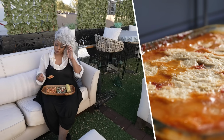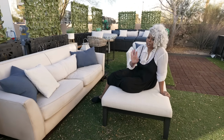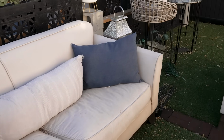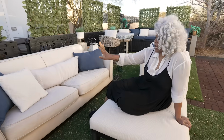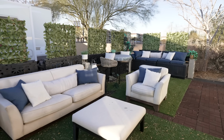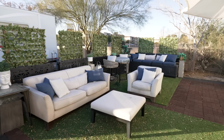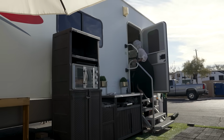I went ahead and put in some actual furniture. It's Pottery Barn. Don't worry, I got it from the thrift store. So I definitely wanted to make sure I upcycled this furniture. I went ahead and built these dividers using pallets, and then I ordered some of the ivy and everything and built the frames. Visually, it looks better and it encloses my space and gives me a little bit of privacy.